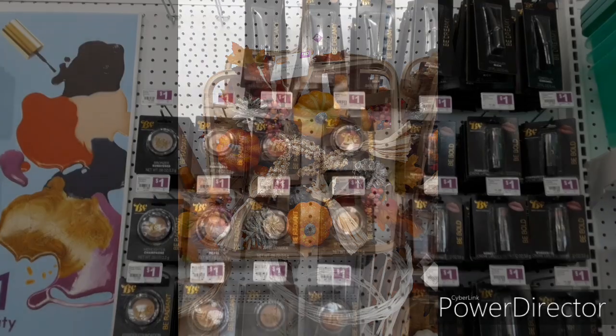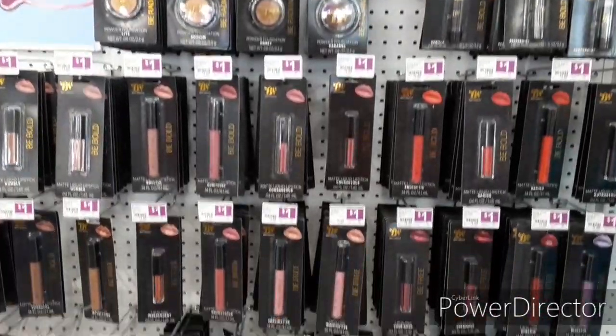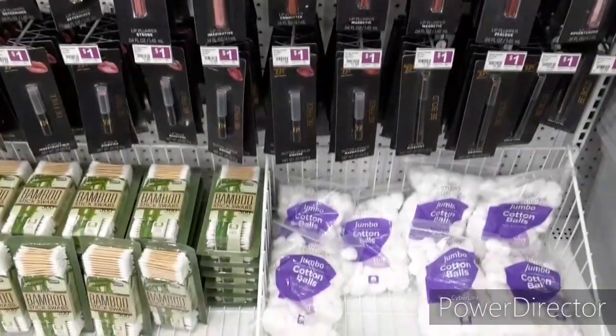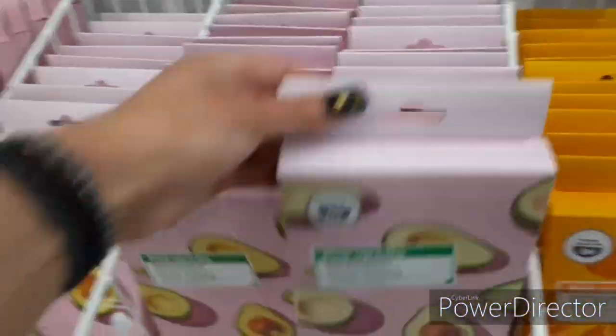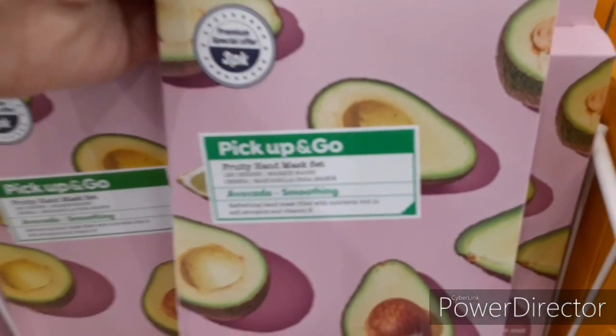All right, guys, so I'm back. What did you all think about all of those awesome home decor items? Now we're moving on into the beauty section of the store, and let me tell you, they had a humongous selection to choose from. Everything from makeup brushes to little trimmers to any kind of makeup that you could possibly need or want. They had all kinds of items.